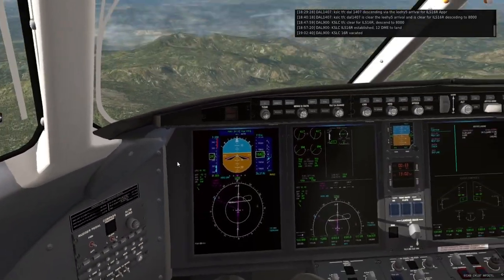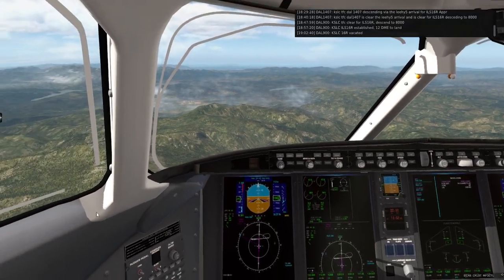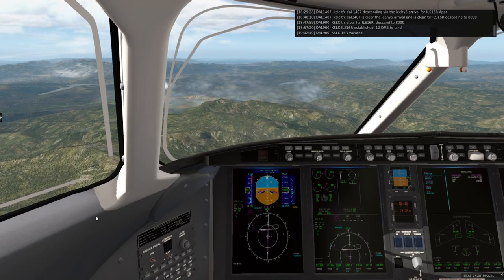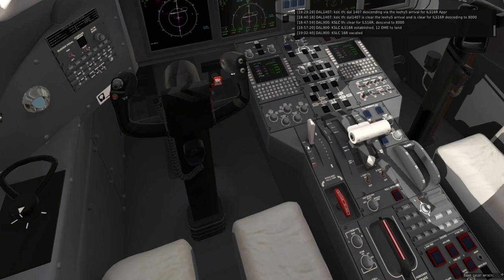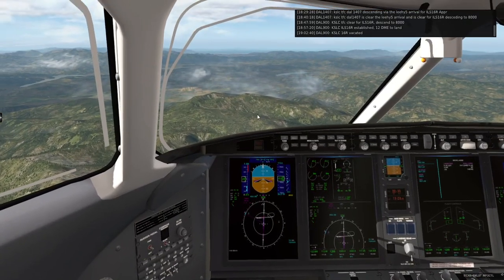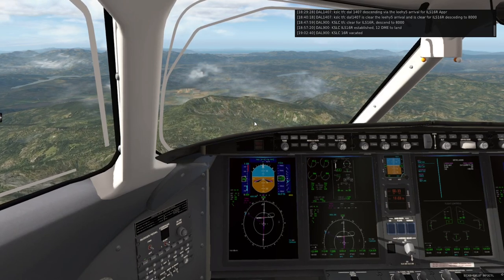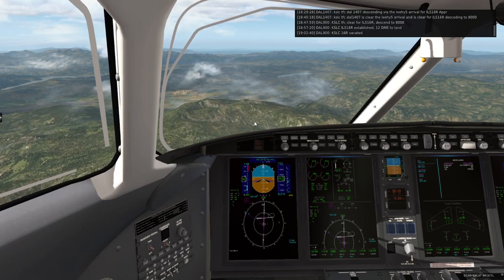We're down to 367. We can do 1,800 feet per minute for our 3-degree approach angle. We'll use a little bit of speed brake. We don't necessarily have to slow up yet, but I find you don't want to get behind the airplane, especially up here in mountainous terrain.